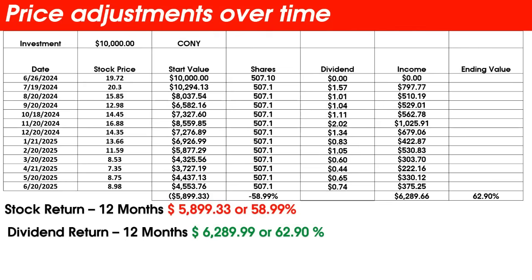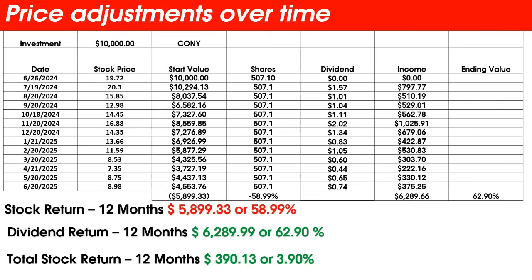When we look at how much we collected in dividends, it is $6,289 or 62%. I always love to hear this one. This is like when someone goes to Vegas: "Oh, I won. Look at my dividends. I'm getting 62% on this stock from dividends." But what did it cost you to get the 62%? It cost you 58% of your value. So you really have to look at what your total return is as well, and that's 3.9% or $390.